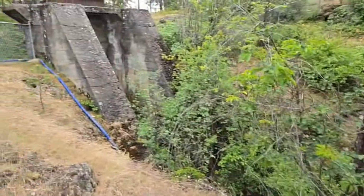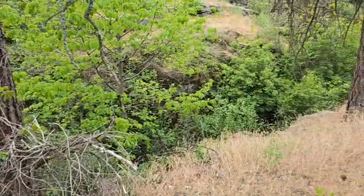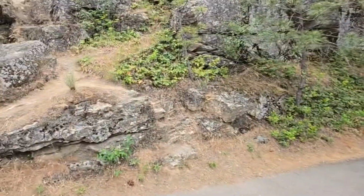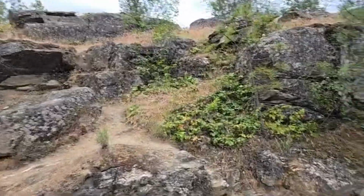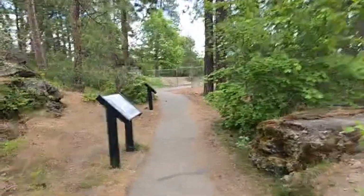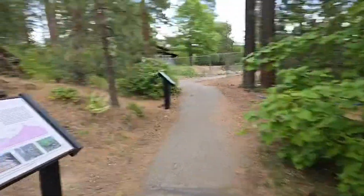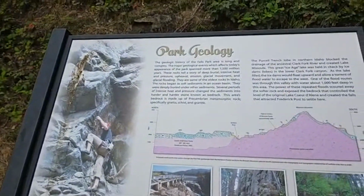But yeah, it looks like they carved out this little canyon here to drop it right into the river, which is kind of neat. Look at all these cool rocks too. There's a couple really neat spots here. This is also where the Post Falls Dam is, which has some cool history on it. This tells you about the rocks here.